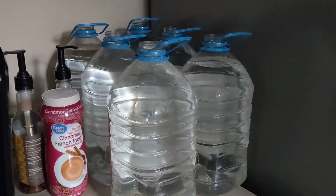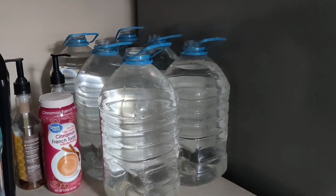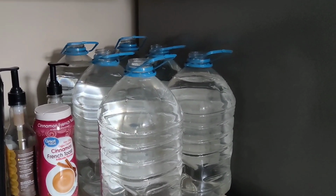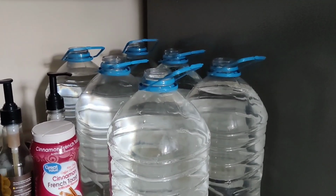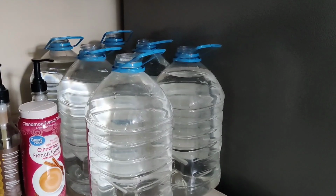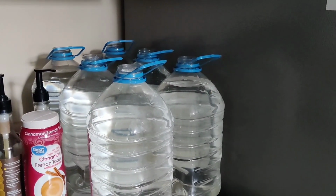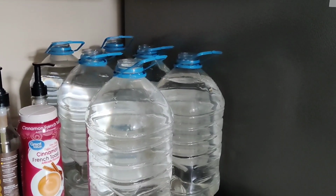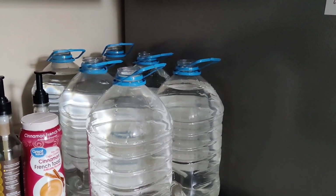Let me show you guys how I keep my water jugs. So here it is, y'all. Nothing super flashy or fancy. I'm really super basic when it comes to my plant care. I just keep all of my Hawaiian Punch jugs, fill them up with water, and let them sit out for a week at a time. I water all of my plants every other Wednesday. That's the schedule they're on. Nothing super complicated. It works for me and it works for them.